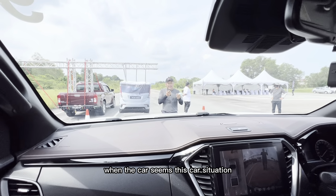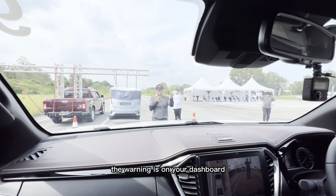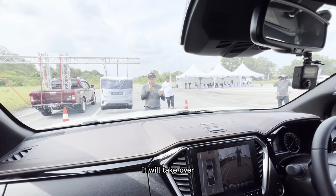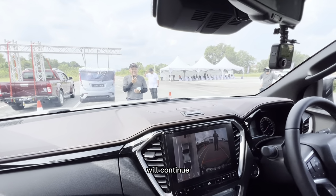And when the car sees this kind of situation, it gives you a warning. The warning is beep beep beep on your dashboard, and there's a blinking light. Okay? And if there's still no response, it will take over. It will brake for you. Because that's where AEB comes in.